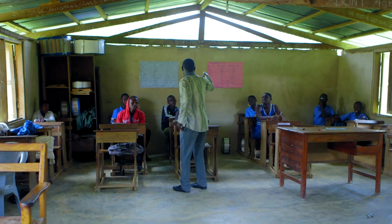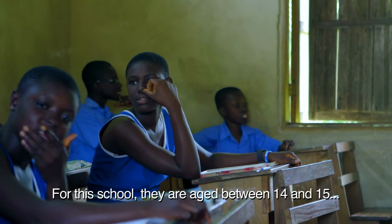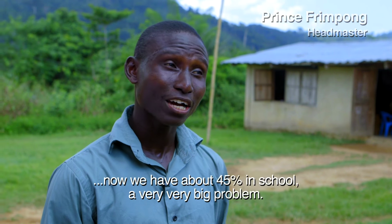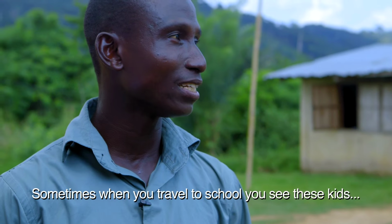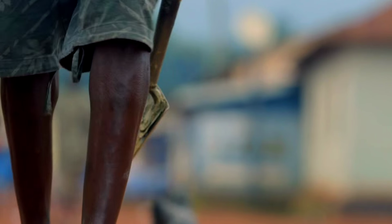For this school, I think their age range is between 14, 15. And for the number of students who have even stopped school, I consider now we have about 45% in school. Very, very big problem. Sometimes you, a teacher, will be coming to school and then you see your kids having these materials around their head, running to the mining centers.